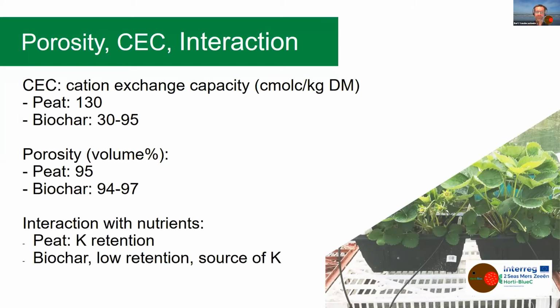Then when we check the interaction with nutrients and the fertigation solution, we know that peat can have a very strong potassium retention, mainly in the beginning of the cultivation. So we checked it also when biochar was partly replacing the peat, and we saw that this retention was much lower. In some cases, biochar can also be a source of potassium for the plants or for the fertigation solution.